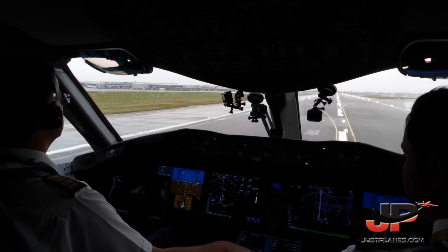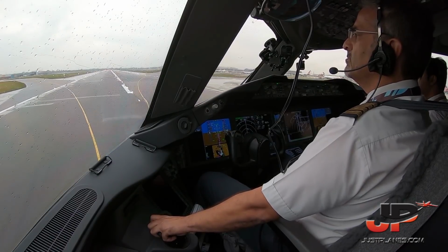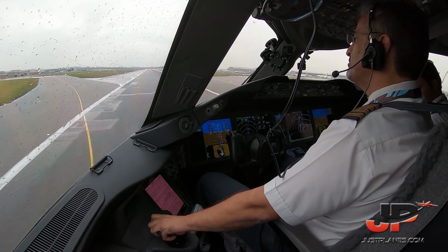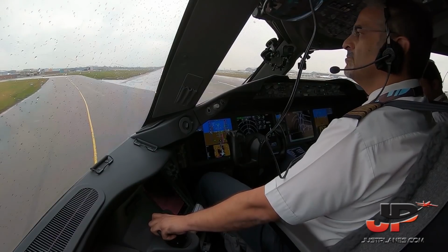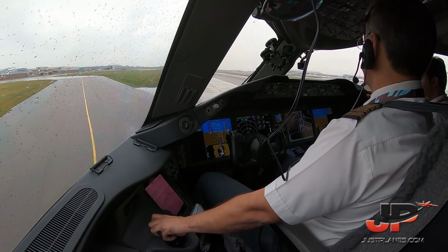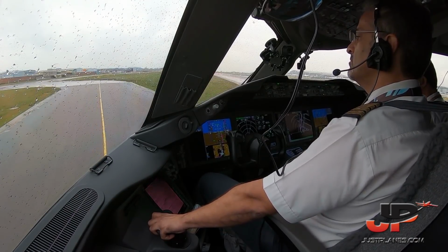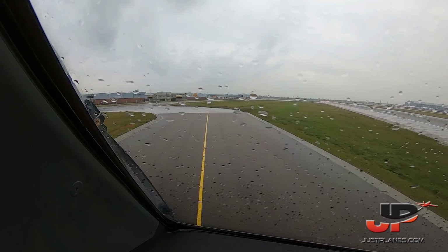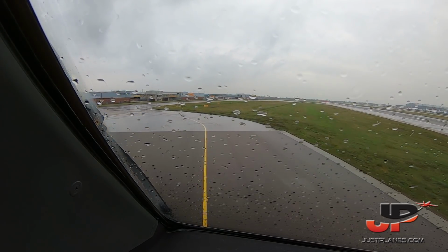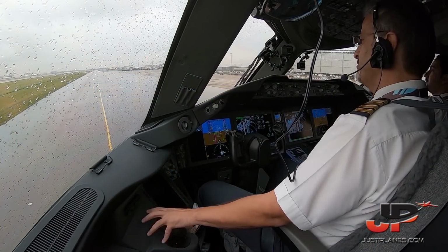Gulf Air 3, vacate left and contact 121.705. Bye bye now. Vacate left, 121.705, Gulf Air 3, bye bye. Good afternoon, Gulf Air 003, we're vacating Sierra 6. Gulf Air 003, left Sierra, Whiskey, Link 42, stand 407. 407. Sierra Whiskey, Link 42 to 407, Gulf Air.